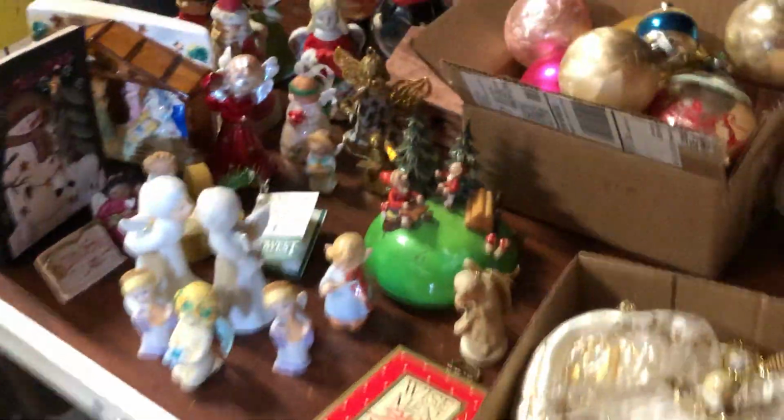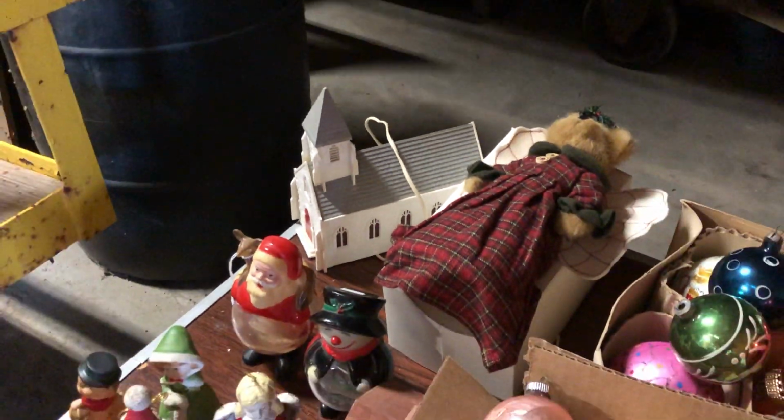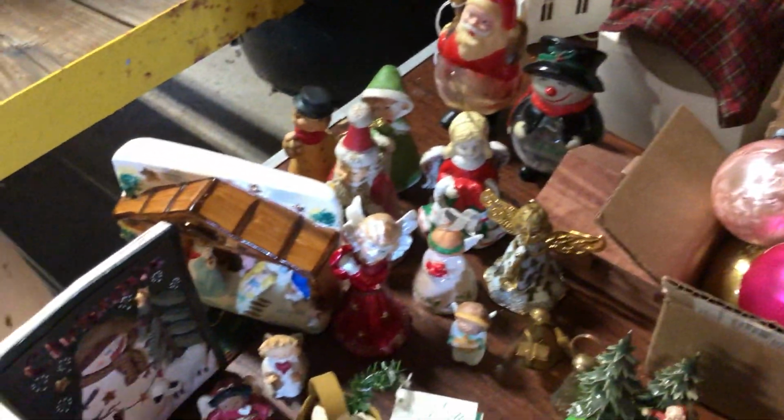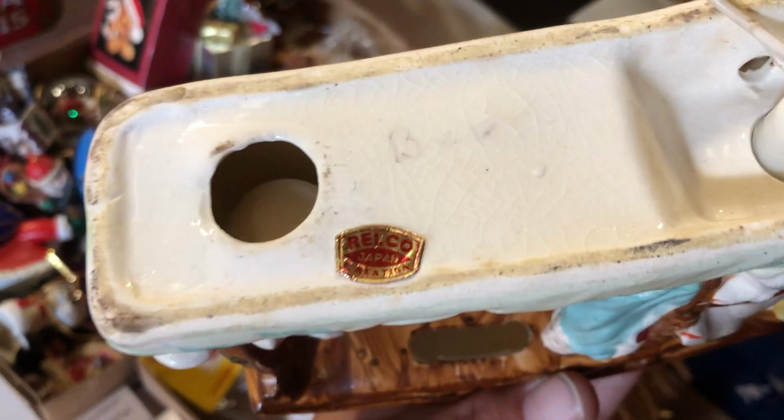So then we go over here. This corner, I'm a little disappointed. I swore that was a Putz church and it's plastic, but whatever. Nothing too exciting. A little bummed about this nativity guy, which should be over here with these nativities, but it used to plug in and I'm not the rewiring type, so someone else will have to do that. It's vintage Relco Japan. Showing the rest of the church guys over there.